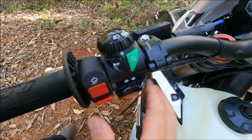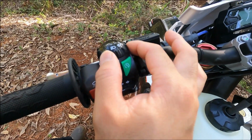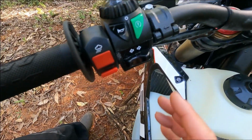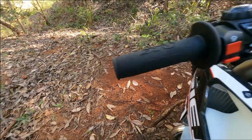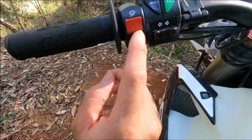These bikes in Europe are road legal, because two strokes are still road legal in Europe, and they come with this indicator here for your high beam, low beam, and your turn signals. But of course, we don't got turn signals. You have your wet and dry mapping here as well. I haven't had a chance to try this just yet, because as you can see, it's pretty dry, but it does come stock with dual maps.